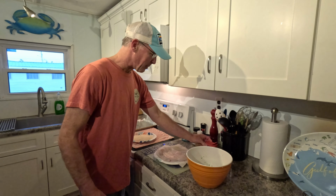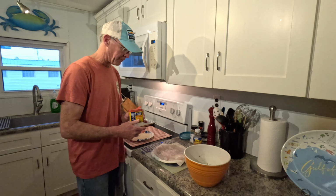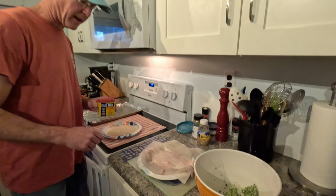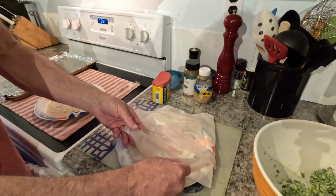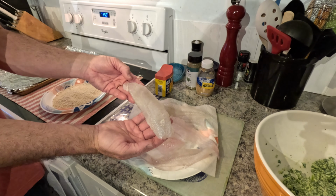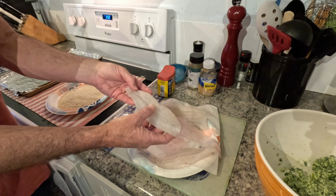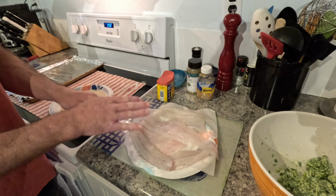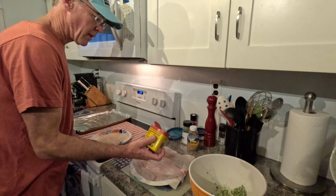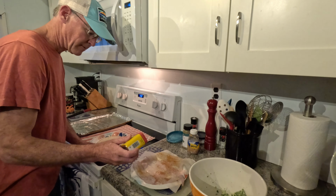All right, so our next step is we're going to season these flounder fillets with this Old Bay seasoning. And if you look real closely at this flounder, there's basically 2 sides to your flounder. You have your serving side, which would be this side, and this is the underside. You see it has that fibrous type tissue. I have all the fillets with the serving side down. All right, so we're just going to coat all these fillets with this Old Bay.